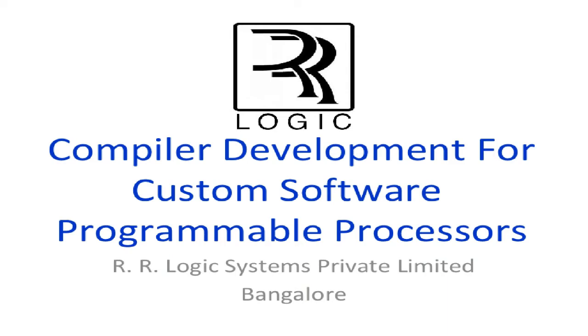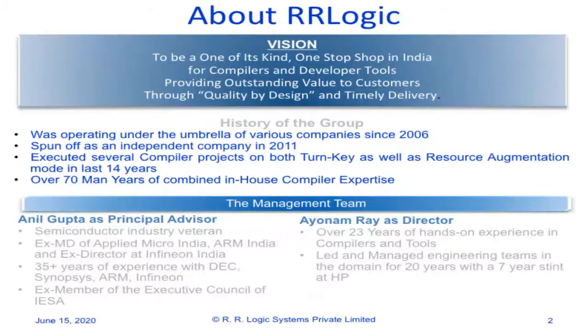Before I get to the core of the talk, I would just like to give a brief introduction about RRLogic Systems. RRLogic was founded in 2011 with a vision of being a one-of-its-kind one-stop shop in India for compilers and developer tools, providing outstanding value to customers through quality by design and timely delivery. Prior to 2011 also, we were operating as a group under various companies since 2006. So strictly speaking, it's a 14 years old journey.